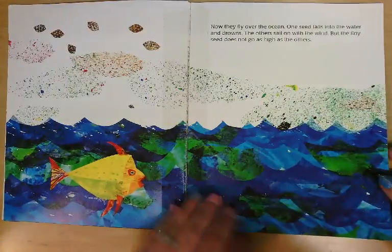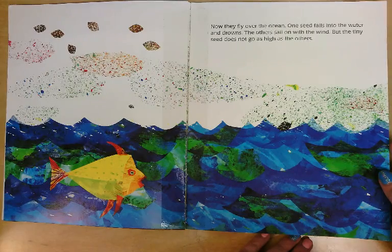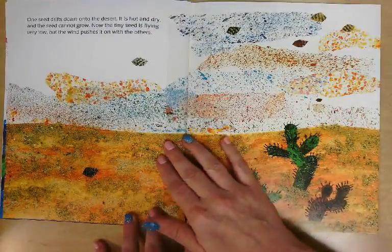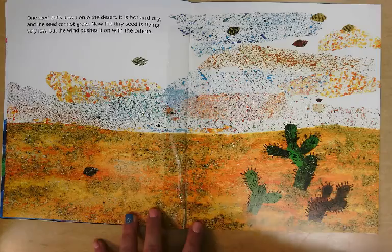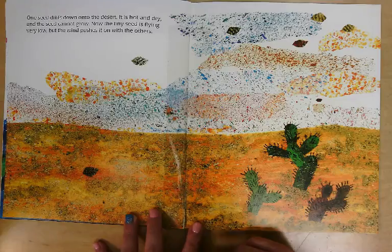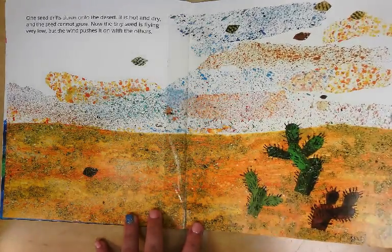Now they fly over the ocean. One seed falls into the water and drowns. The others sail on with the wind, but the tiny seed does not go as high as the others. One seed drifts down onto the desert. It is hot and dry, and the seed cannot grow. Now the tiny seed is flying very low, but the wind pushes it on with the others.